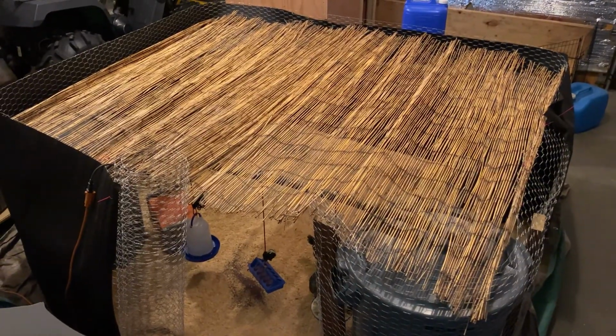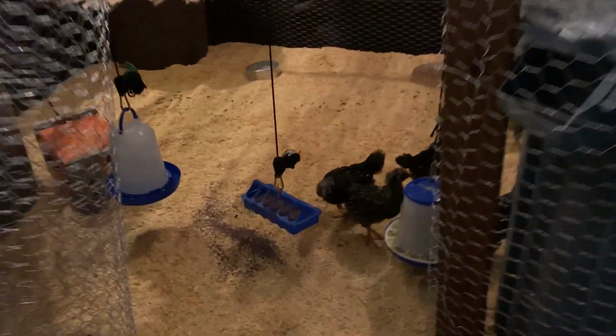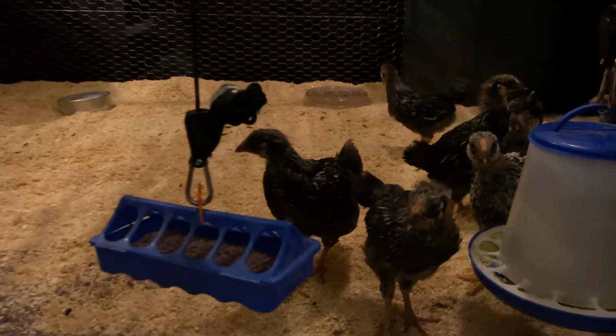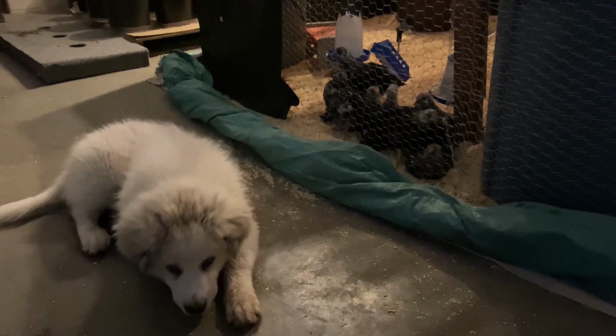So we're happy with the way the new enclosure turned out, and I think it should work for about another month until they can go outside full time. Old Tuk-Tuk here seems to approve.